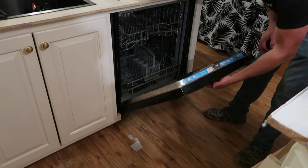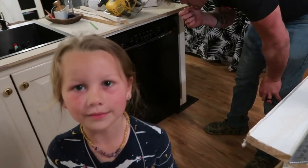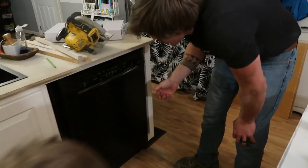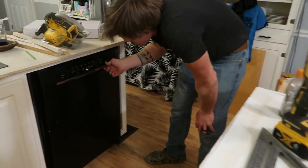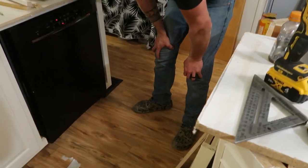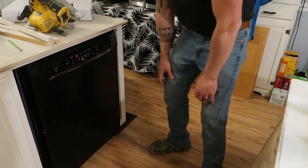This is the final test. Does it come on? You have to press the on button. I know. We all know. No cracks. No mistakes. I have a dishwasher. I have a dishwasher. They slide over. What do you think about it?